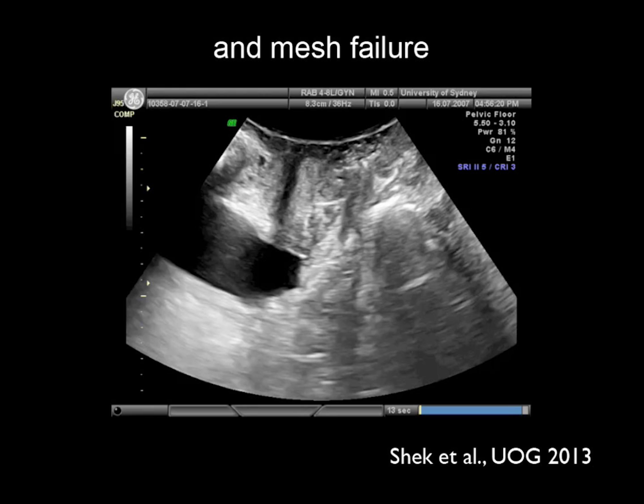It's here. Okay? There's a cystocele recurrence. This cystocele is what we call an anterior recurrence. It is anterior to a well-anchored mesh, and that's easy to fix. That's really easy to fix. You just need to dissect the cystocele, identify the top end of the mesh, and anchor the bladder neck and the trigone to that mesh. Very high success rate with that.